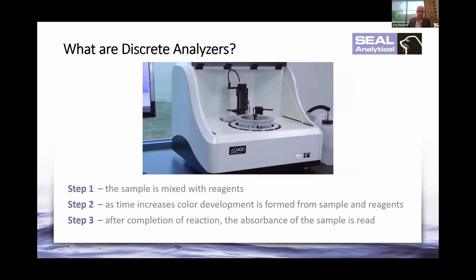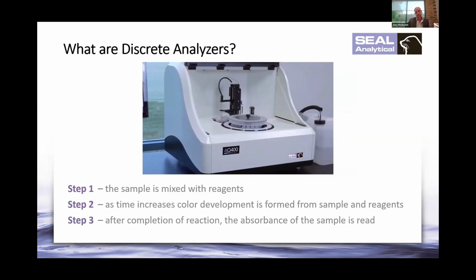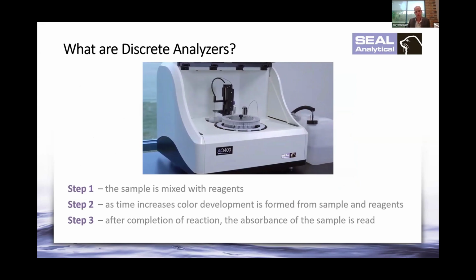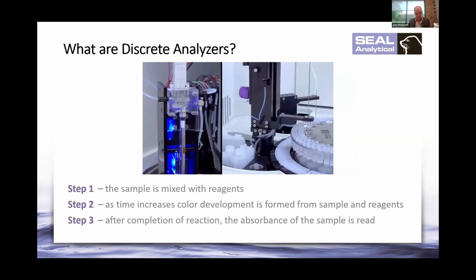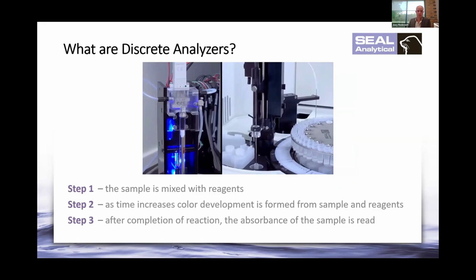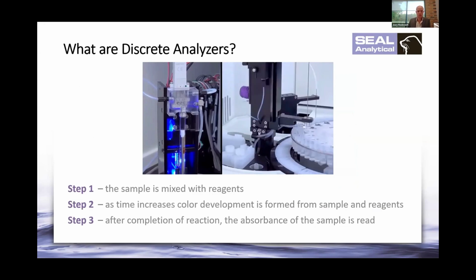So the first step is the sample and the reagents are going to be mixed. So there's a quick little video of how our 400 is working. The sample arm is going to use that syringe. It's going to pick up our sample. It's going to pick up our reagent, and it's going to place it into one of those small wells.